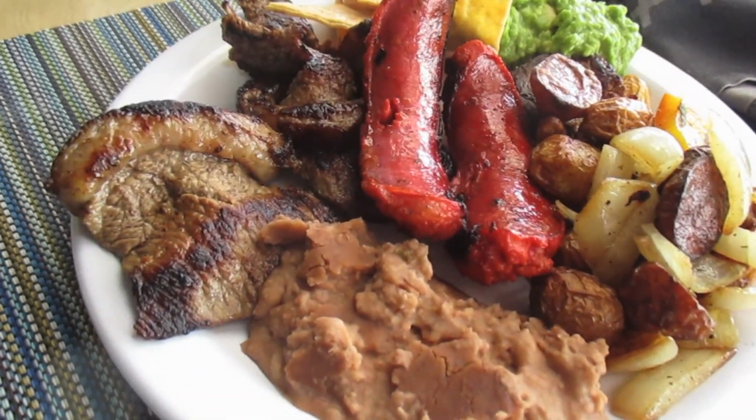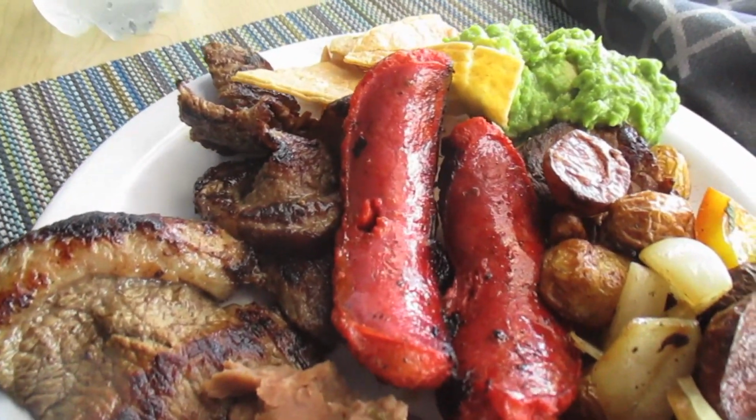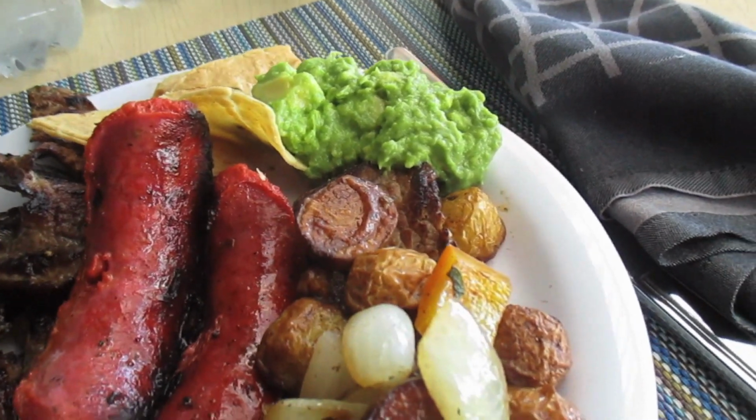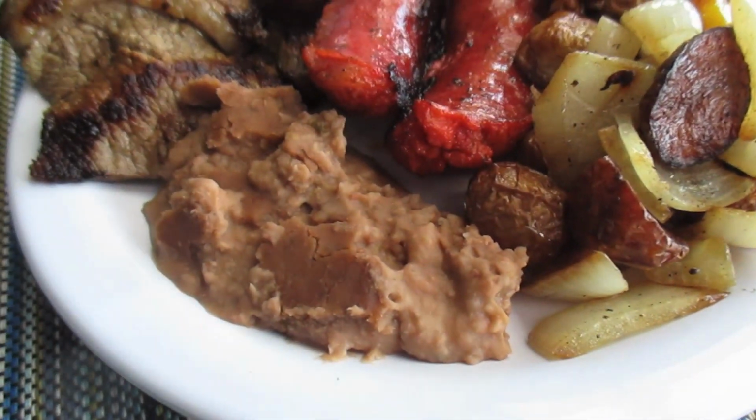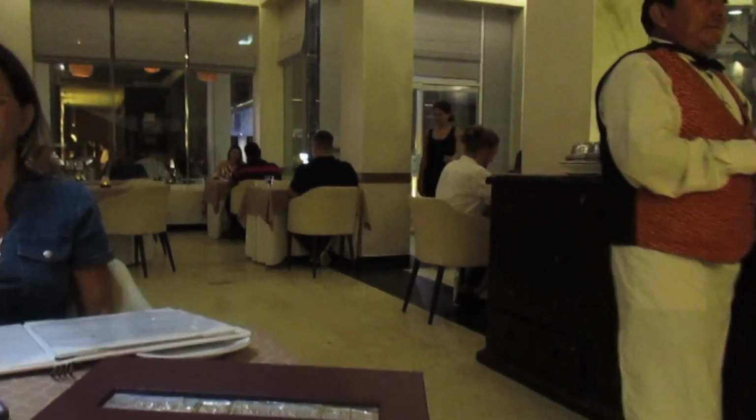This is what I had for lunch one day. That's refried beans, fresh made sausage, grilled potatoes. It tastes as good as it looked.